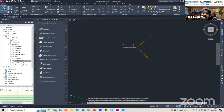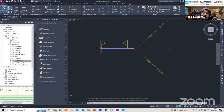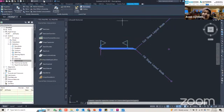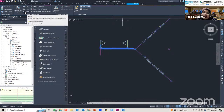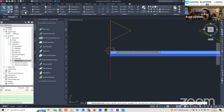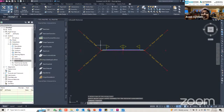This is just for the right side, and now I'm going to mirror it for the left side. So select everything. You have to find this one, mirror for assembly. Not the basic mirror, this one is specially for the sub-assembly only. So click on this mirror and click on this line for the assembly here. It will automatically create the left side.